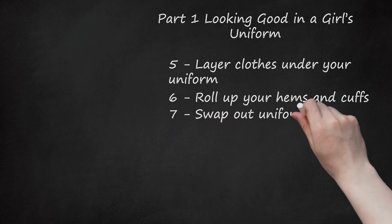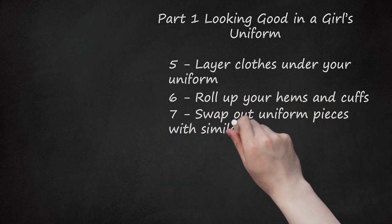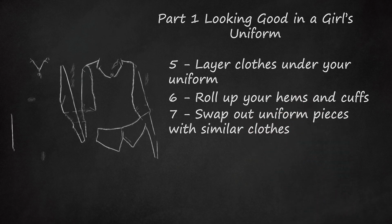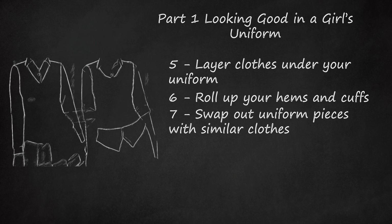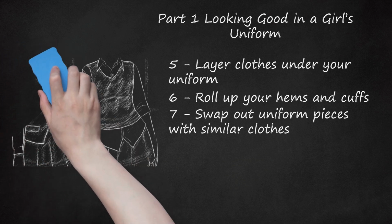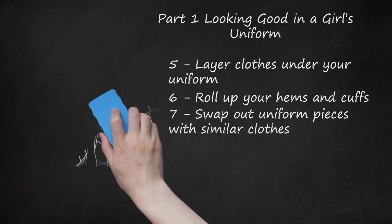7. Swap out uniform pieces with similar clothes. For schools that are more lenient with their uniform policies, you may be able to get away with replacing drab and boring pieces of your uniform with very similar but slightly more flattering clothing items. For instance, if your uniform requires you to wear slacks or dress pants, you may be able to get away with regular pants in the same color that are a bit better fitting or have a different cut.